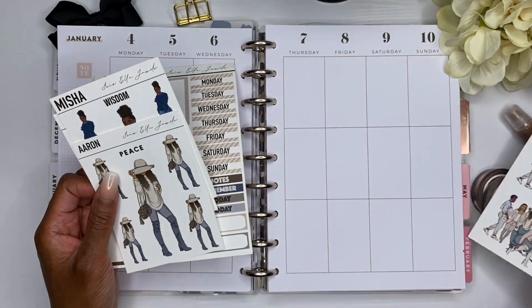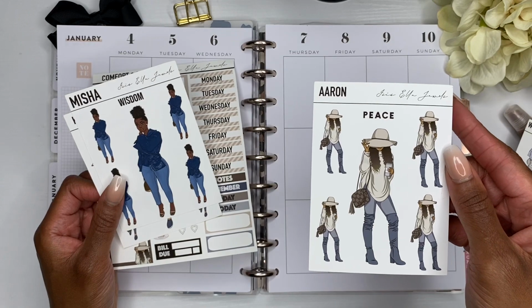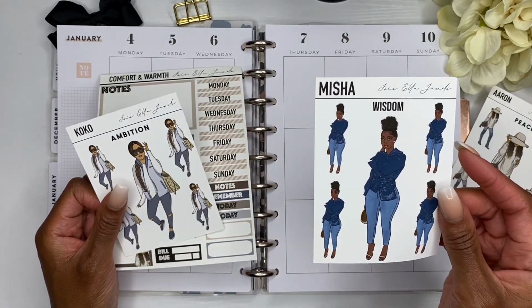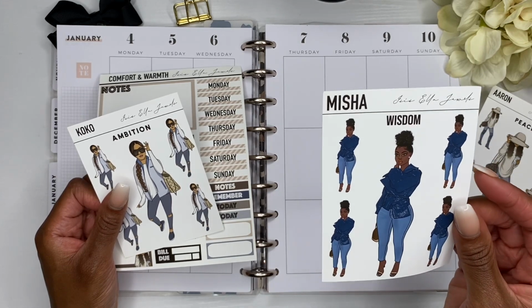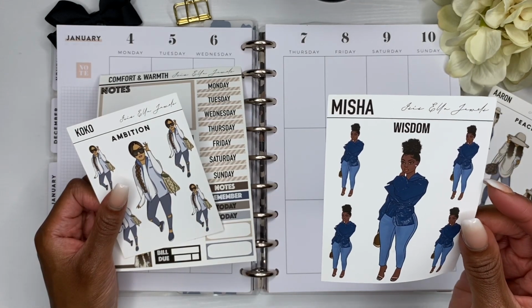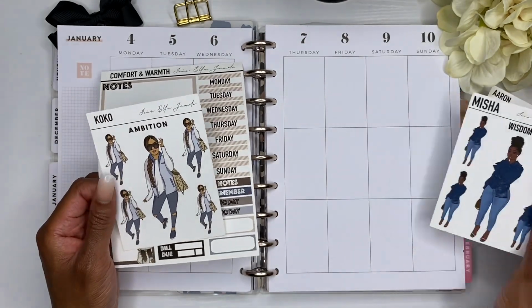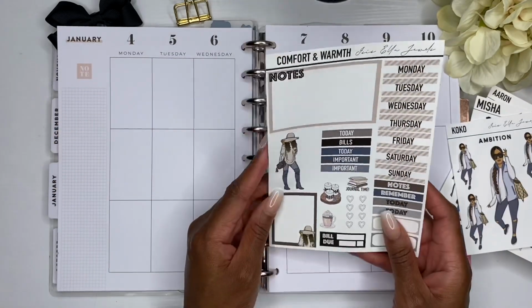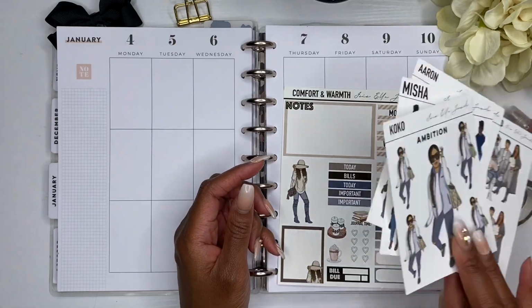Winter Bliss, and since it is very cold here in Texas, which I'm not used to and don't like, I figured I would pull out some of these stickers. Y'all, look at Wisdom. Oh my God, that is so cute. Wisdom, come on Misha, that's cute. I like that sticker. Y'all, look at Coco, really loving that. But this is the kit, so I will be just putting stickers everywhere because it's just super cute.